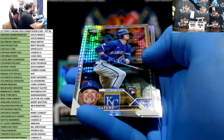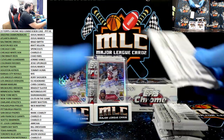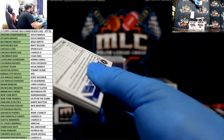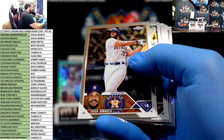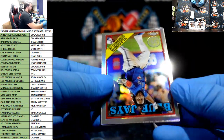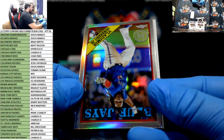Stephen Kwan. Quit looking at me, Kwan. Drew Waters, Prism Rookie, and Abreu Refractor. It's The Michael Harris case. Let's add to it. Blade. Hunter Brown on the refractor again.